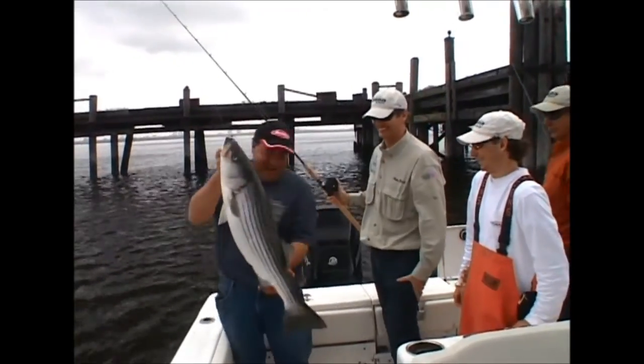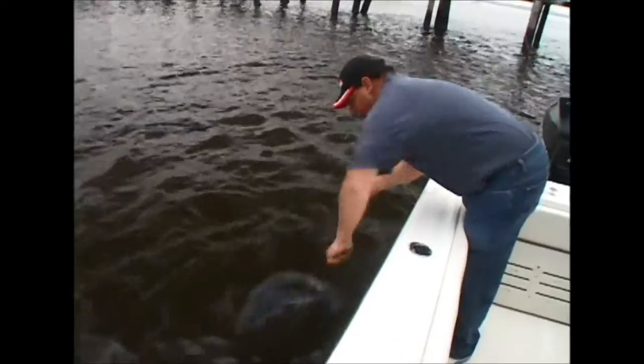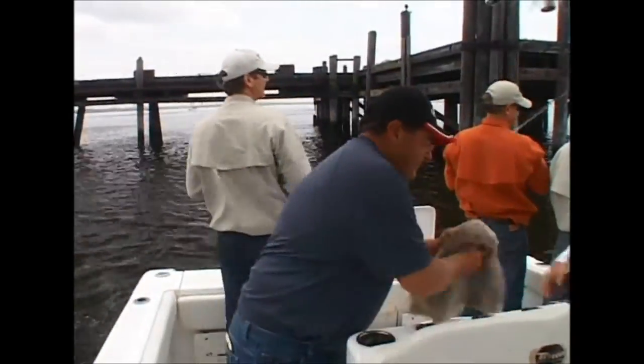That's why. Yeah. All right, we're set to move back in the water. We got a measurement on him. Nice and easy, head first. Dorsal up, no problem. Nice. See you, big guy. Thank you. Let's get back on the rod.